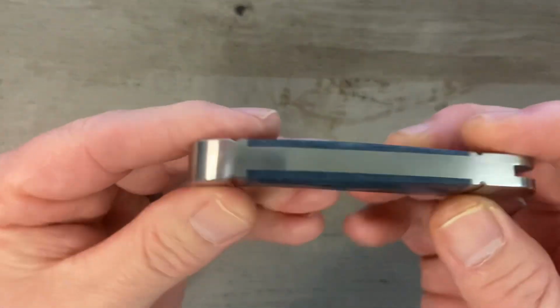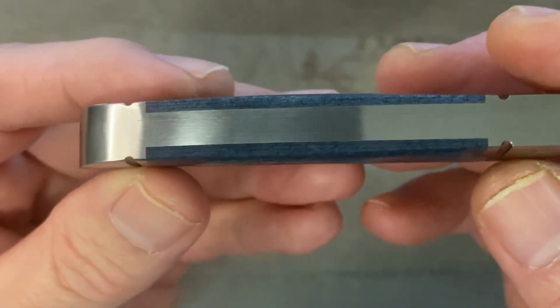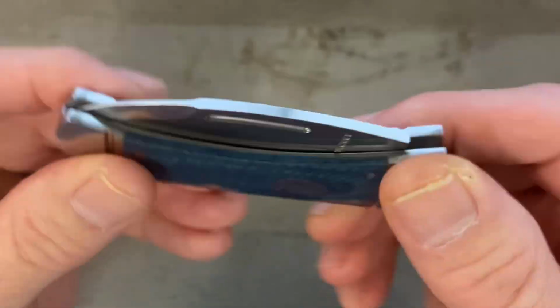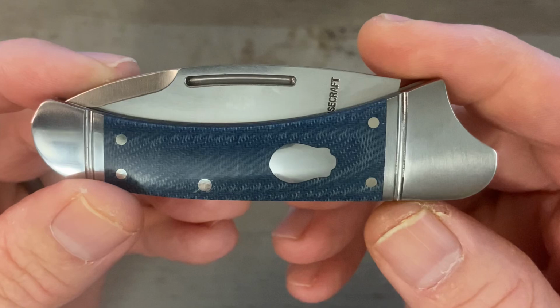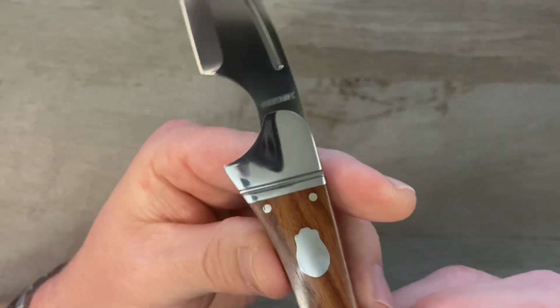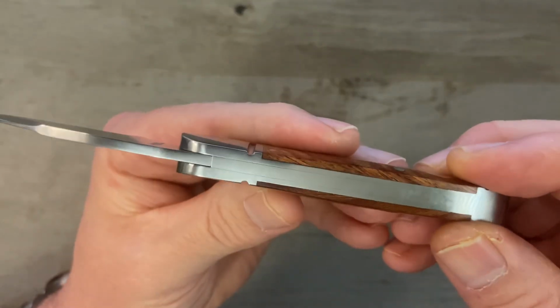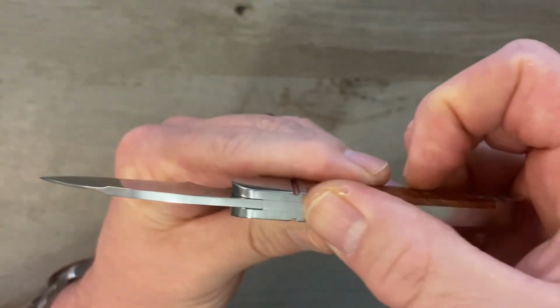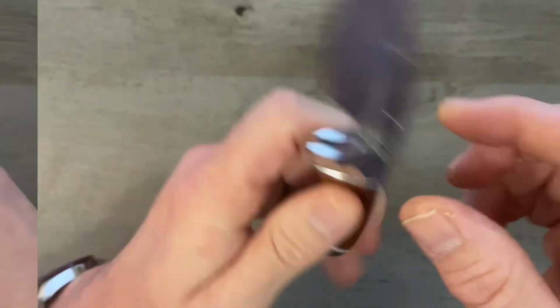And the same on the other side. We've got stainless steel back spring on this one with stainless steel liners. Fit and finish is exceptional as always on these Rosecraft blades. Same thing here. This one has rosewood covers. Again, you can see that the fit and finish is just exceptional. No stepping, no gapping on our back spring.